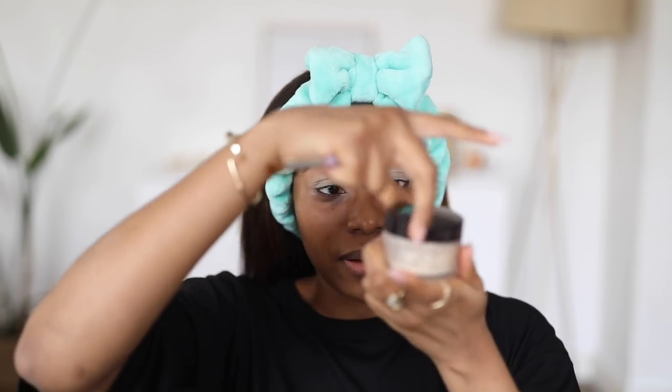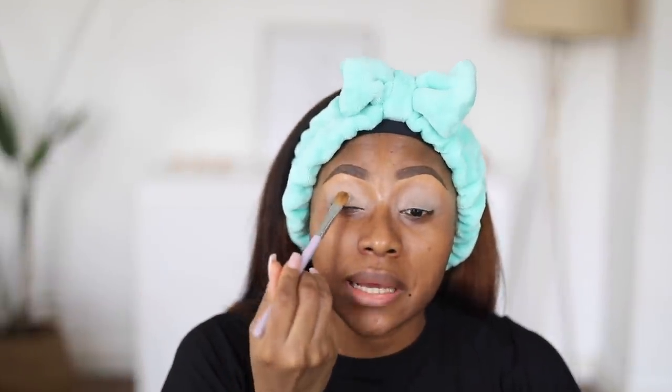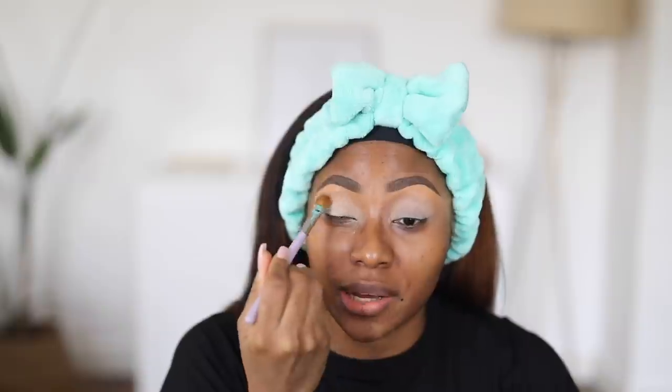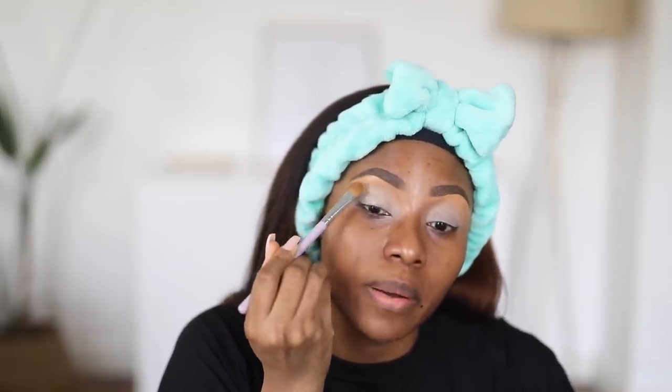Going in with translucent powder. This is my Laura Mercier translucent powder. And I'm going to set everything that I've just applied there. Not everything, but I'll start from my crease and then take this powder upwards to my brow bone area.